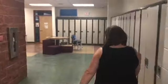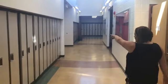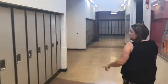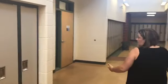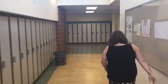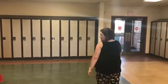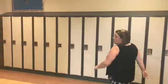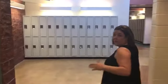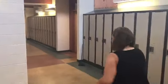So as you can see, we're about to take a turn. So this is the top of our figure 8. And to our left here is where our learning support rooms are. So if you need some extra help with any of your work, walk in this way. And so now we're on our way back to the forum area. So like I said, if you ever get lost, you can just walk in a straight line and you'll always come back to the forum.